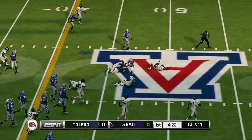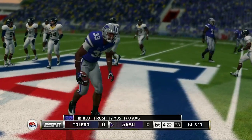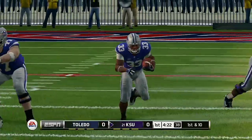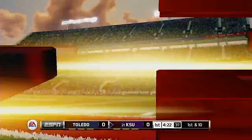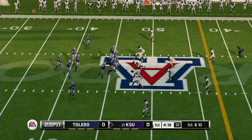He's to the 40. Tackle at about the 47-yard line. Very well-designed play that time to give them a first down. The linemen executed their blocks nicely, and it went for a good gain. First down, 10 yards to go. Ball on the 47.